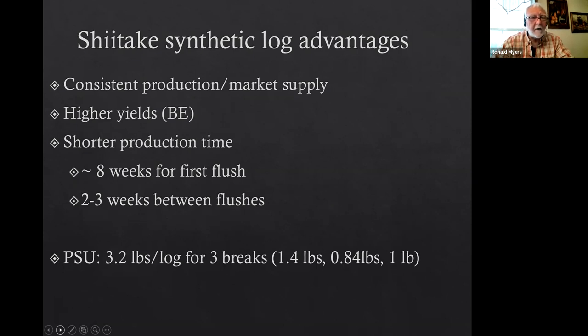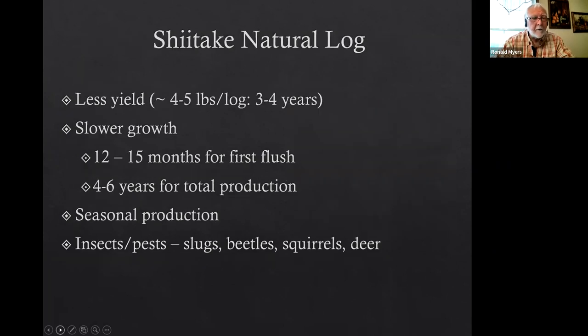And so the shiitake synthetic log has higher yields in a shorter production period of 8 weeks, and then 2 to 3 weeks between flushes. So they're very productive and very quick. Whereas the log system yields less, but they yield over a much longer period of time. They tend to take a year, or even more, for that first flush, and then 4 to 6 years of total production. So some people like the natural logs for that long production cycle.